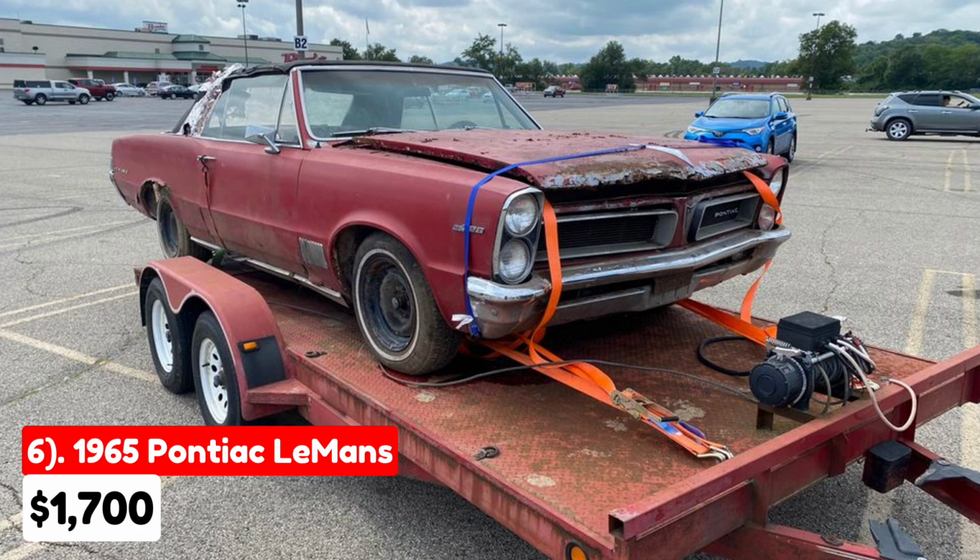The fabric of the ragtop is missing, though the convertible top frame still functions, and the car includes a power top option. Both the frame and body exhibit significant rust. This 1965 Pontiac Le Mans is priced at $1,700 or best offer and offers a substantial restoration project. Buyers should be prepared to address the rust issues and mechanical repairs to restore this classic convertible to its former glory.